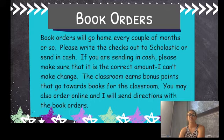We will be sending book orders home every couple of months. Please write the checks out to Scholastic. If you are sending cash, please send the exact amount. We cannot make change here at school. We will also be doing online orders. Once we have that set up, we will send instructions out to you parents so you know how to order and how to send money on Scholastic.